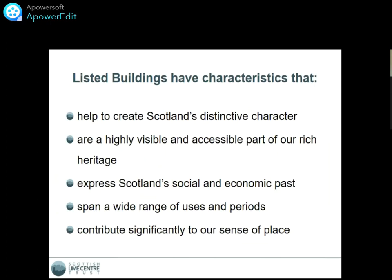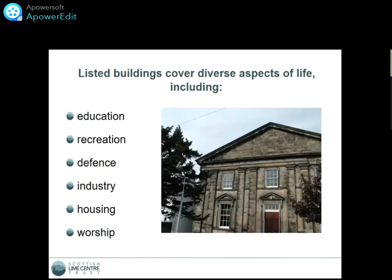So listed buildings may have characteristics that help create Scotland's distinctive character. They might be a highly visible and accessible part of our rich heritage. They might express our past social and economic activity. They will span a wide range of uses and periods, and generally contribute significantly to our sense of place. So, you know, why do we go and visit Edinburgh and Glasgow? Because in part it's the architectural heritage that we have there that gives it a sense of place and history that people enjoy. So listed buildings can cover diverse aspects of life, including education, recreation, defence, industry, housing, and worship.